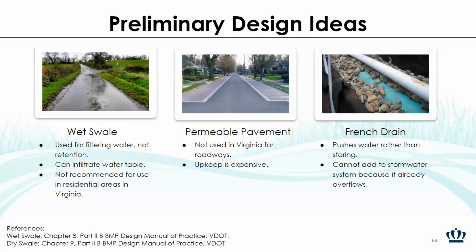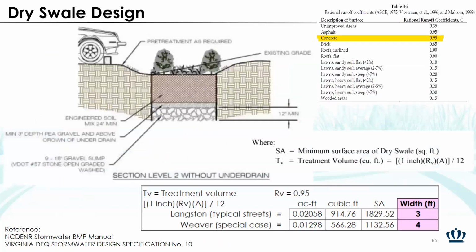So here in the south, in Hampton in the summertime, sitting water is going to attract mosquitoes, and that's not safe for residents. So that led us to our final design, which was a dry swale. Here are some of the calculations we used for our dry swale design. Essentially, the dry swale requires excavation along the ditch. There'll be one of these dry swales on each side of the median, and the road will be sloped to this dry swale. We have to excavate the entire ditch.